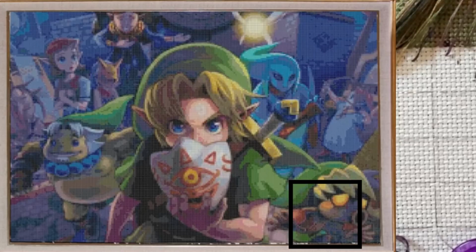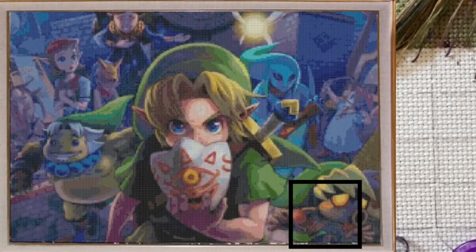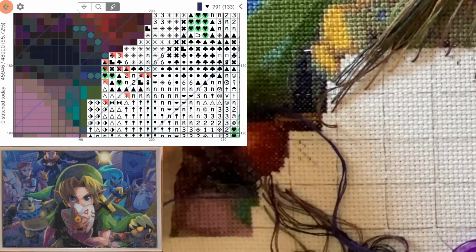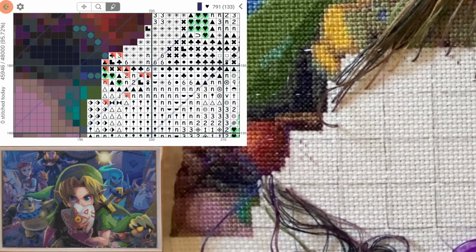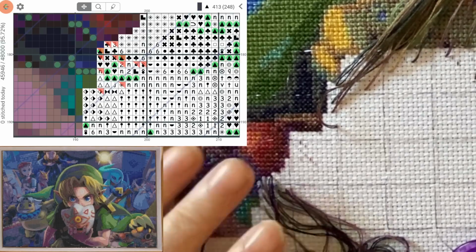So we are on the home stretch, working on Deku Link in the bottom right-hand corner. We have just over 2,000 stitches to go, so I'm thinking I will probably be done next session. We'll see, but I will save the last stitches for y'all to see, because I know people like to see the final ones go in.